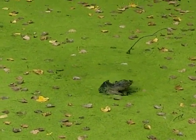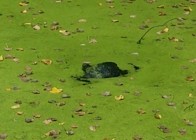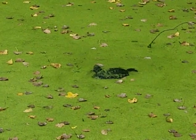Seen plenty of nature out here. A lot of raccoons, a lot of deer, a lot of turtles, a lot of frogs, a lot of interesting things.